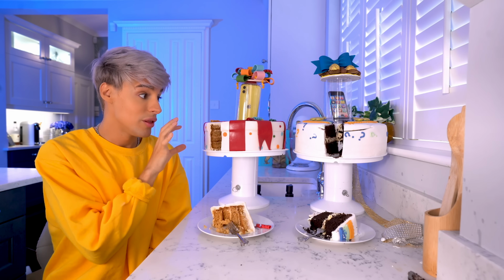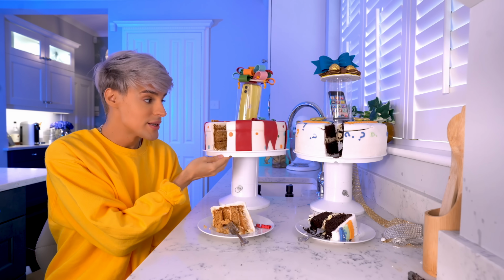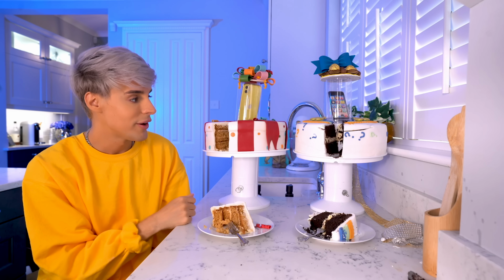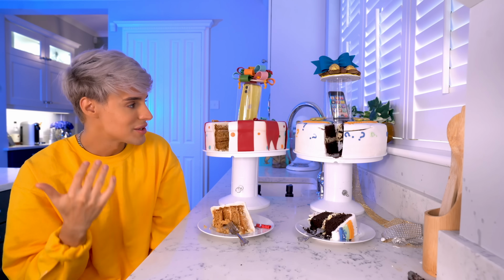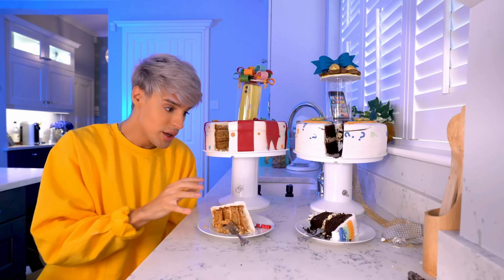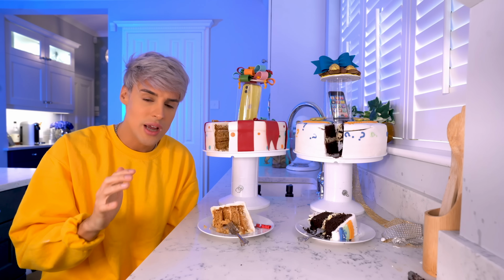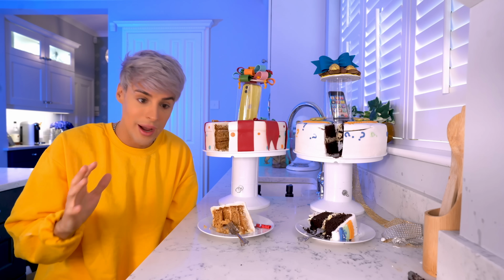When it comes to the visuals of it and how the platform worked, this to me was like 9 out of 10. That one, it's not fair to even rate it. It fell flat on every possible way. The good thing is, when it comes to flavor, these are, I think, the 2 best cakes I've ever had in any of these series, to the point where I honestly can't choose which one I love.